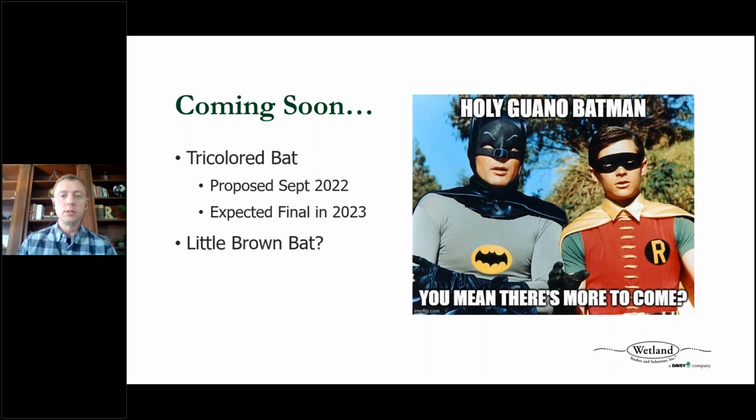And even though we may have some guidance here and things to act on here for northern long-eared bat, can't say if it's going to change with any of these additional species. So with that, I'm going to hand things over to Justin and dive into some of these details.